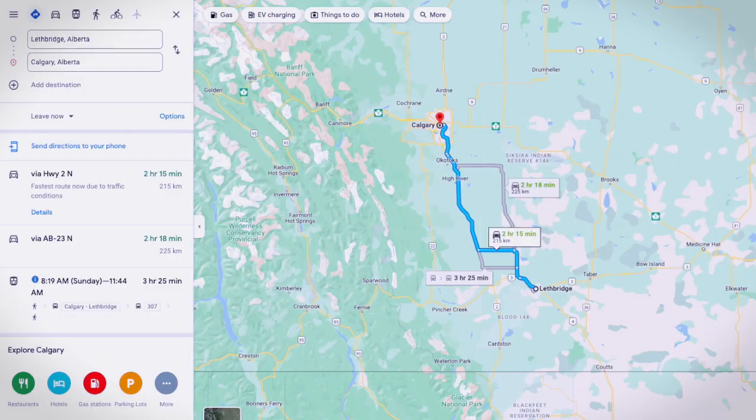No, it's not 30 minutes. Lethbridge is just... We're doing our research right now. Do you want to bet? $20. I thought it was like right there.